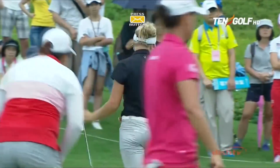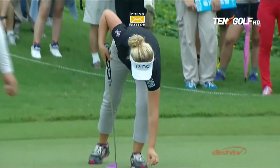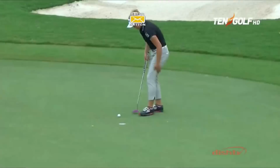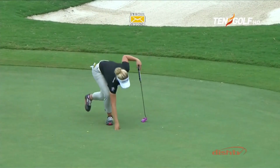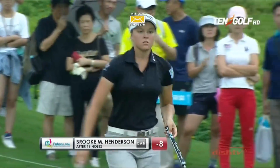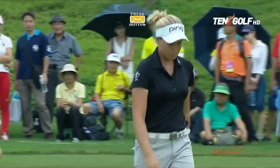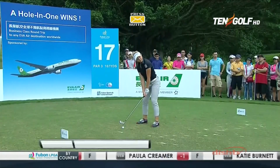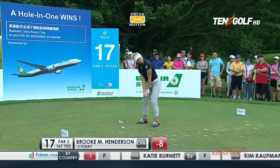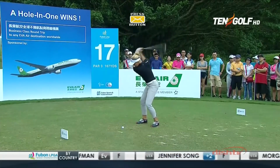Well, things sort of slowly heading in the wrong direction. Today is not a day to be putting bogeys on your card with the amount of red numbers out there. But Sandy, we did say in this stretch of holes between 13 and 17, that is where they were likely to come. It was not going to be the birdie blitz that we saw. The 19-year-old from Canada, half a dozen shots adrift.